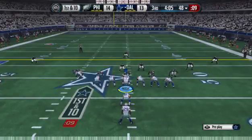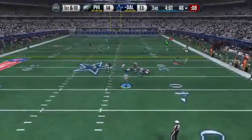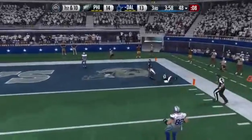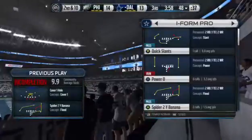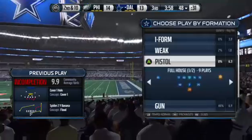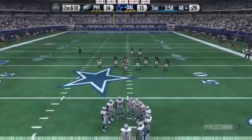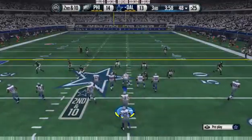This play set up by the long gainer. Play fake. Looking long, Dez Bryant is there, very nearly intercepted. Every quarterback in the NFL is going to have one or two passes a game that can't be picked off. Most of the time they're dropped, and this time that was a bad drop by the defense. Failing to complete that one, so second down here.